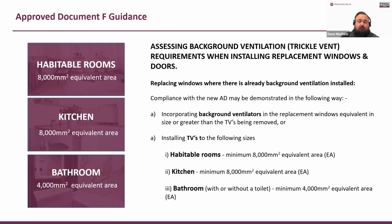I'd recommend if you've got small size vents in a window that you're changing, that you take photographs of it and put them in your survey notes, because if we turn up and see tiny little vents and think, well, you could have got a lot more in there, we might flag it up and ask you for proof. So if you take a photo and say, there you go, that was what was there beforehand, that'll be absolutely fine.